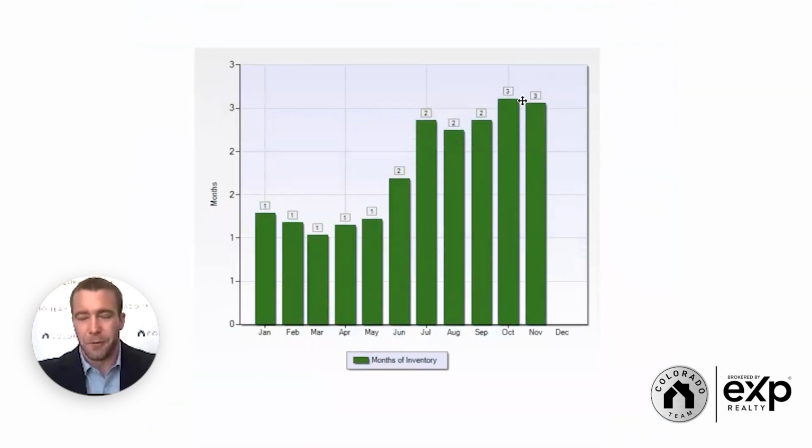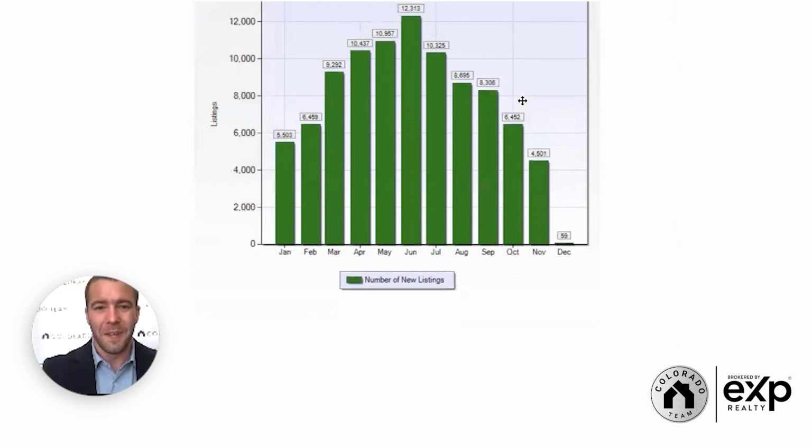Months of inventory is up to 3. What we say is that whenever we get to 6, that is now a balanced market between buyers and sellers. Nobody really has the upper hand. If it's more than 6 months of inventory, that means it's a buyer's market. If it's less, it's a seller's market. So we're still underbuilt as a country, and we're at 3 months of inventory. So it's still considered a seller's market, even though sellers have had it so good for so long that the buyers feel like they have the upper hand right now.